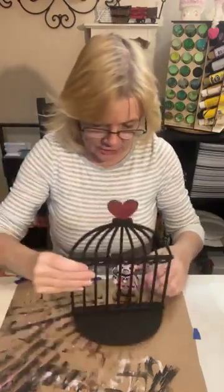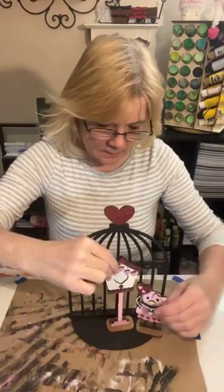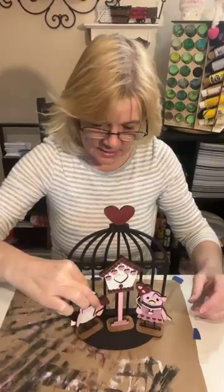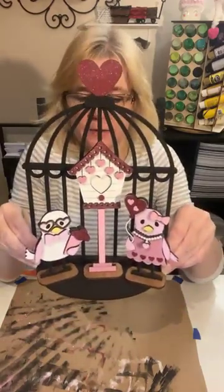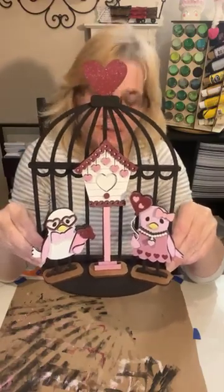And then we have the interchangeable. So I told y'all I'd come on today. I came on and I finished it. I'm sorry I was on Wendy's time. I did not know. I didn't think anybody was this late. And here is the Valentine birds.